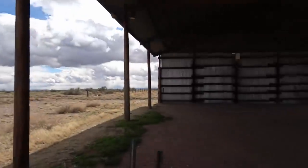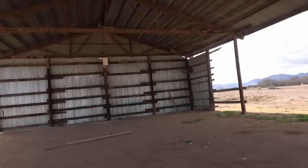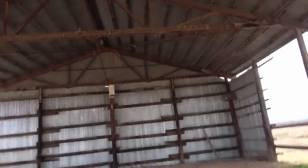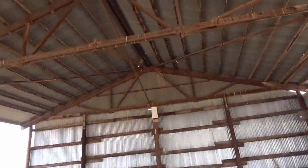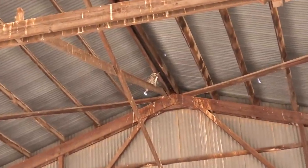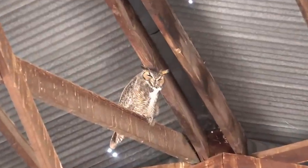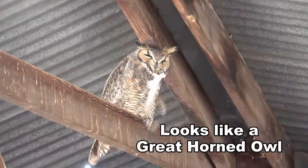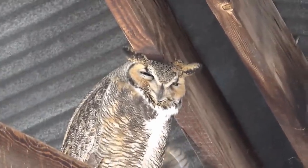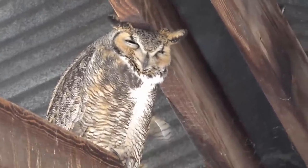Just in a sheltered area here. And there's a barn owl that lives here. Let's go have a look at him. He's up in the rafters. There he is, Mr. Owl. Don't want to scare you. Just want to get a close look at you. There he is. He's hanging out. Nice looking bird.